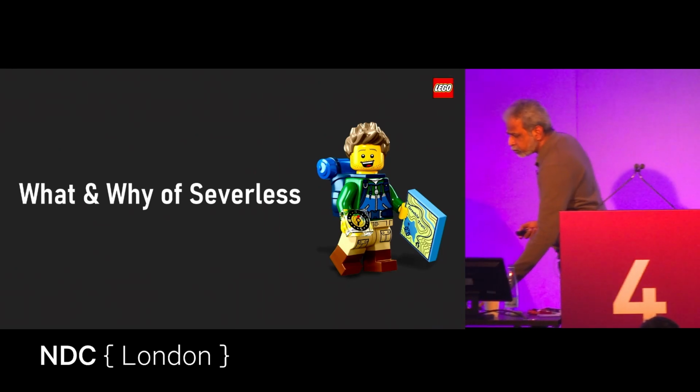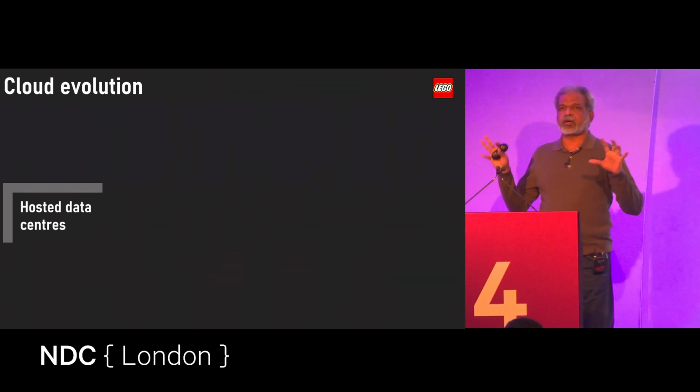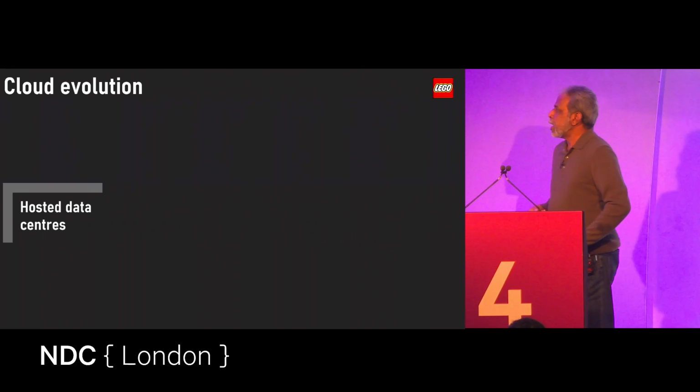Okay, so what is serverless? How many of you are familiar with or working with serverless? Okay, quite a lot, thanks.